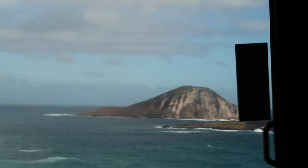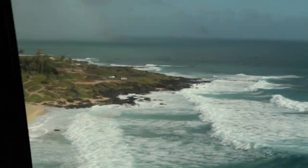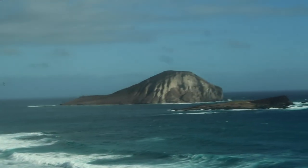Look at this rainbow. Look at that. Look at this water right here, guys. Look at these waves. It's pumping right now. Oh man, this is Makapu'u. This is another nice heavy shore break. Now with sandy beaches beating me up good enough, I come here to Makapu'u.